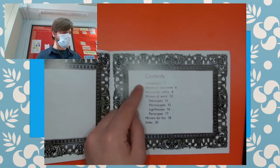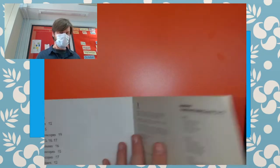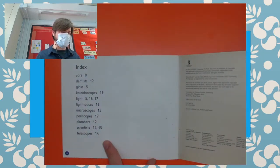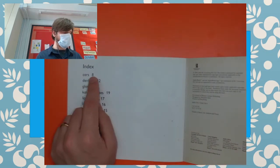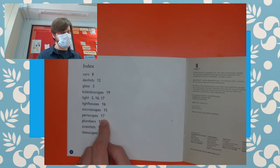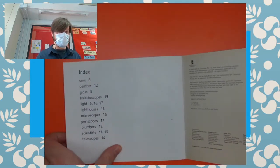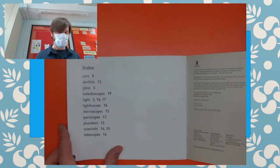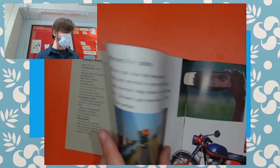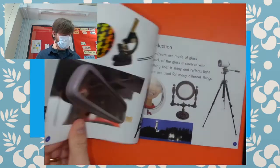Inside we have a contents page which shows us the topics inside the book, and on page 20 we have the index which shows us where we can find specific words in the book. So if we want to find something about the word cars, we can go to page 8, or if we want to learn about periscopes, we can go to page 17. Now this is arranged alphabetically, which means it goes down in an ABC order. So that means that D will be after C, P will be before S, etc. So if you know your ABC, which I hope you do by now, then you should know where to find these things. So let's go back to the contents page. Okay, so we need to start with the introduction on page 5. So let's go to that.